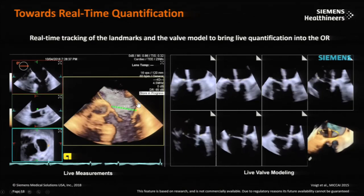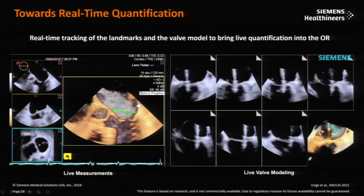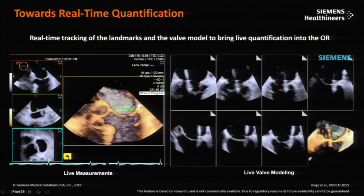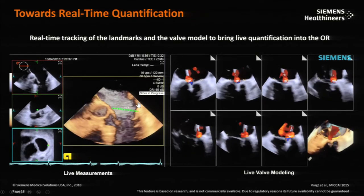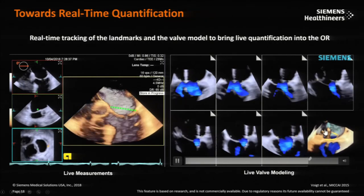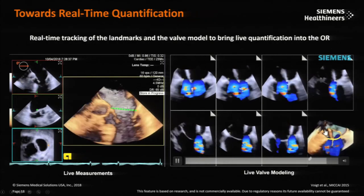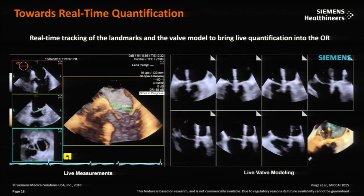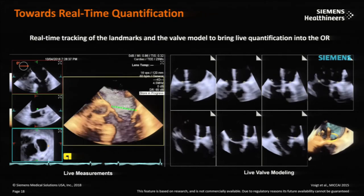And just to continue over examples, because now things become more and more robust in terms of detection and tracking, you can think of real-time tracking of landmarks on ultrasound, or even real-time modeling, for instance here of the mitral annulus ring. And all this real-time information could then be fused with the X-ray imaging, for instance, if you want to guide structural heart interventions.